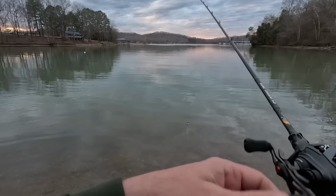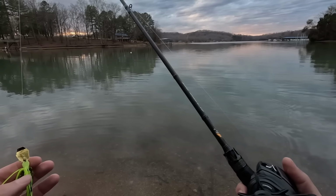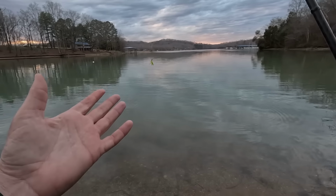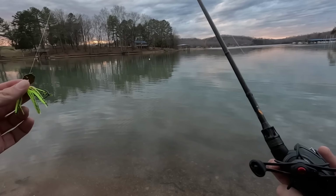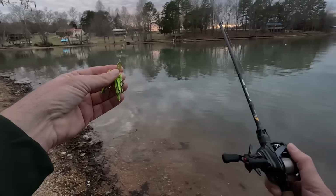Well, I really like the way this feels. Don't think it's gonna work for me today. I don't think there's a lot of largemouth that are gonna hit it. And I got hit from white bass, from yellow bass. They're just too small. I mean, they could get it, but they're mostly too small.